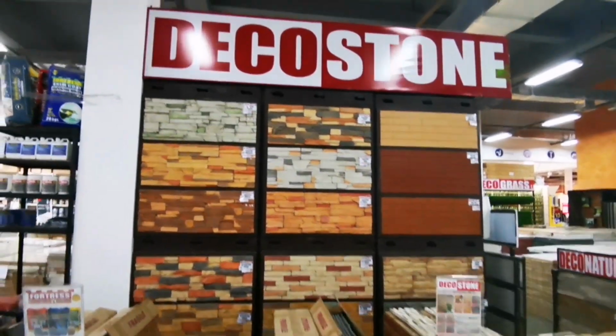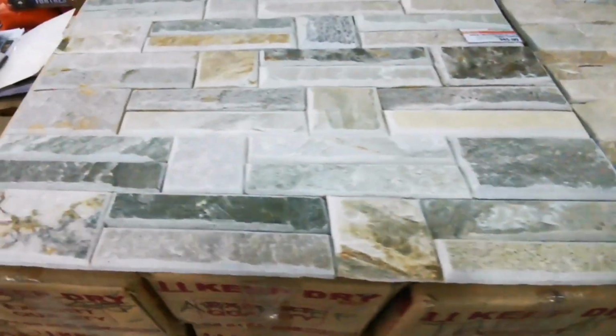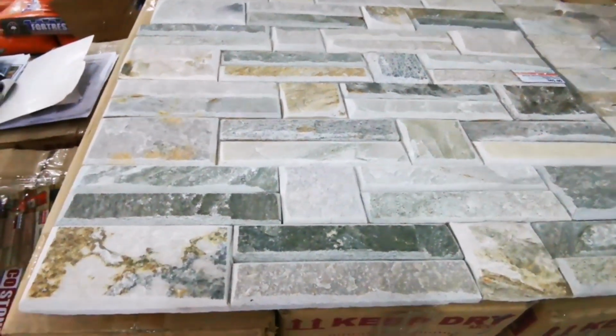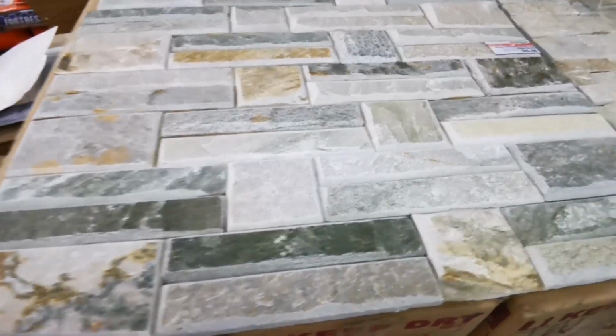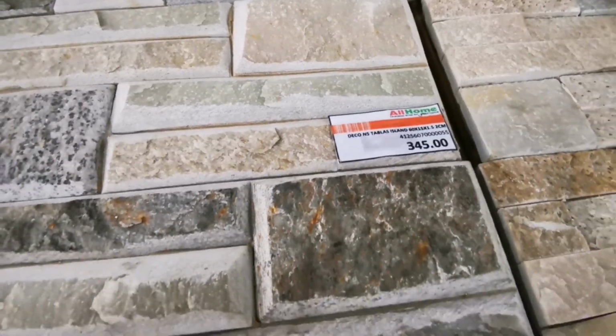Naman, exterior Decostone. Exterior for exterior. $345.